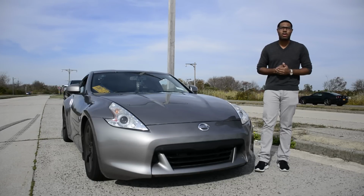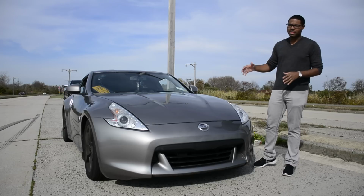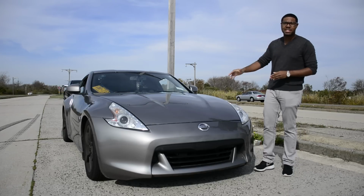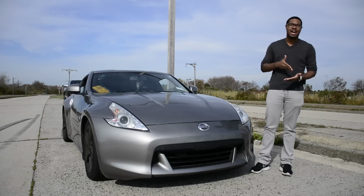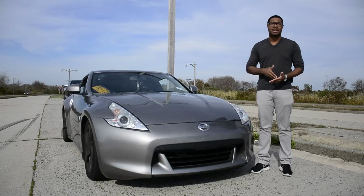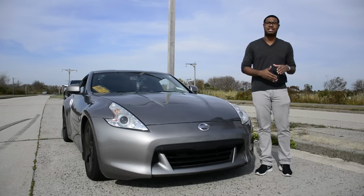Here I am with another car review. What did I bring? I bought a 2009 370Z Nissan. Now what's significant about this car? As you all know, Zs have been the iconic sports car in the Japanese segment. Why? They have a short wheelbase, they're rear wheel drive, and they make decent power.